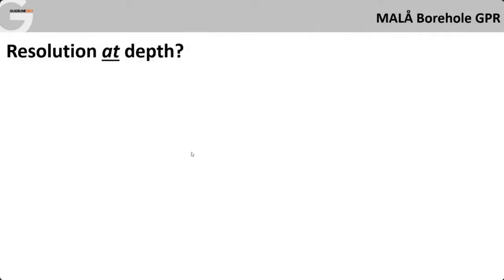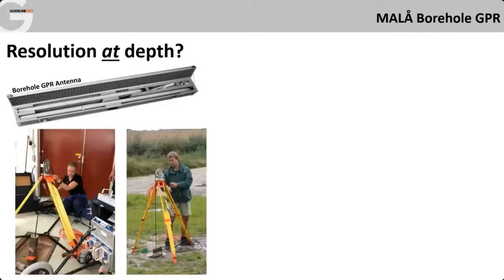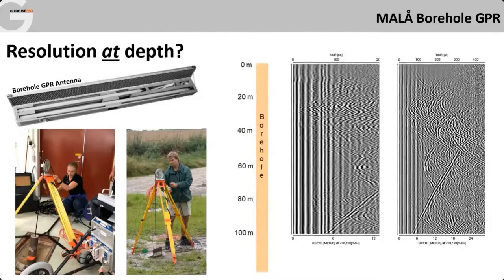The ProX does give you the option to achieve very high resolution at depth, but that does require you to use a borehole antenna. You drill a borehole or use an existing borehole, you drop your antenna down, and then you can get good resolution because you're actually measuring the features where they occur rather than trying to do it from the surface. The only thing you need to consider is that if that borehole has a metal casing, you won't see anything. All of the GPR energy will be reflected.